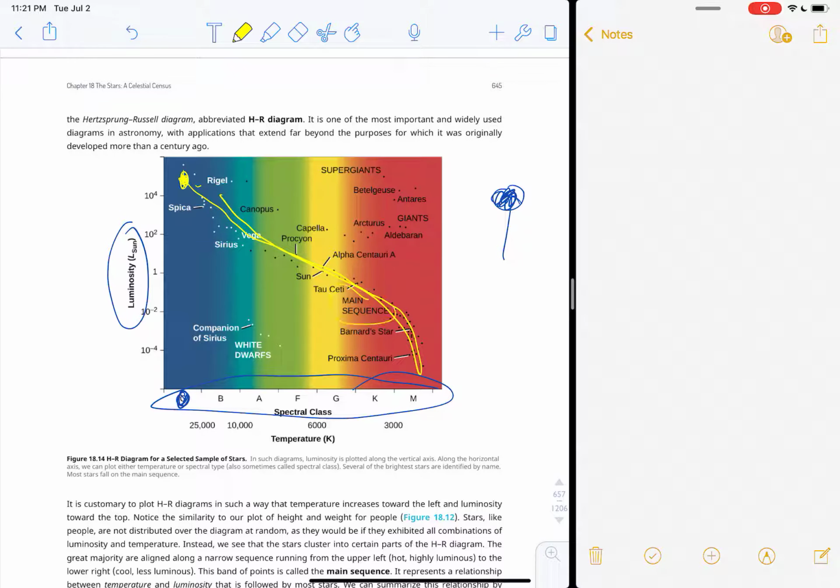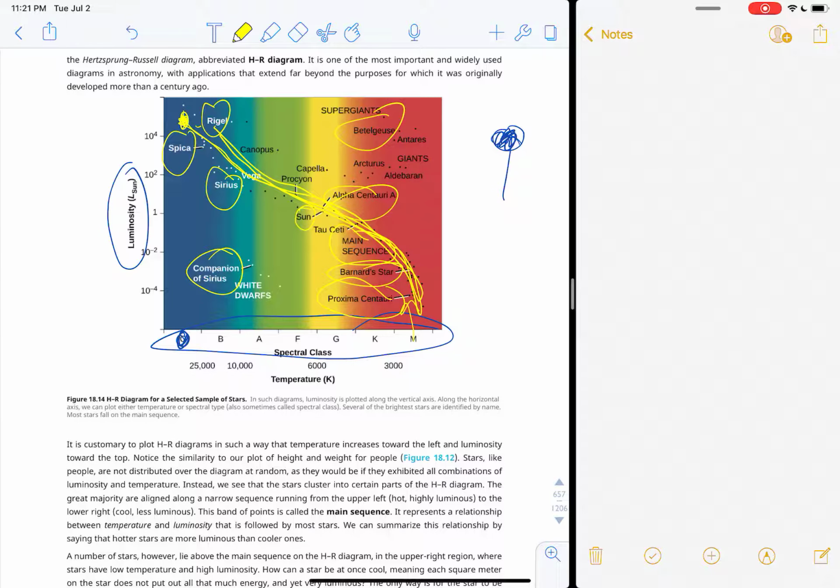Okay, and so this is a plot of stars, and it's showing you that there's, on what's called the main sequence, a lot of stars here, all put together. Rigel, Spica, Sirius, the white dwarf that's a companion to Sirius, Betelgeuse, the supergiant, the red giant up there. The sun's here, Alpha Centauri's there, bunch of other stars, Barnard's star down there, and then there's Proxima Centauri, the class M star, very dim red star. Okay, but anyway, what is this HR diagram?